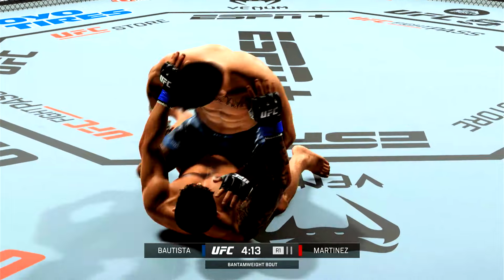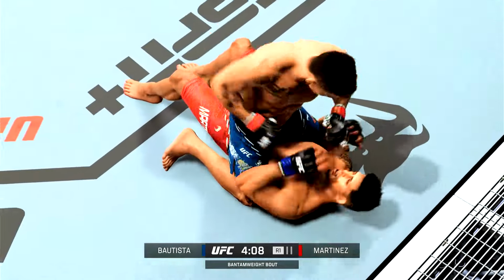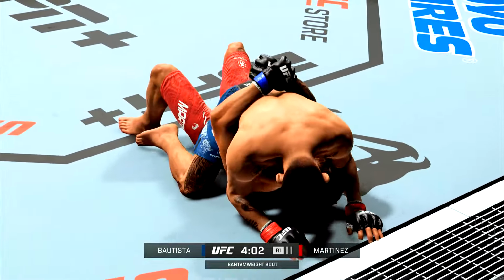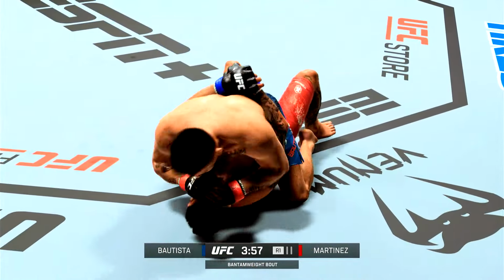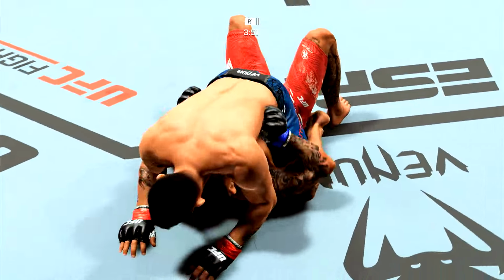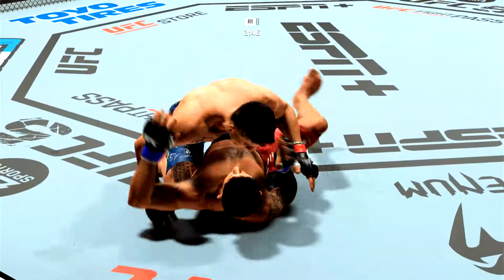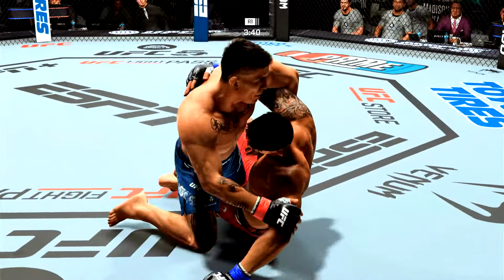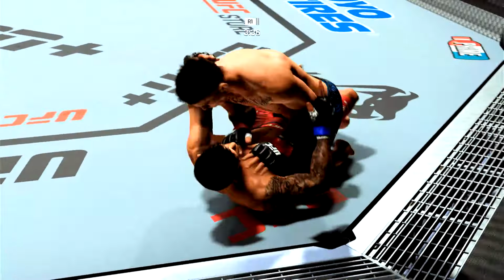Working off of his back here. Looks like he may try to hip escape. This is where he wants to be. A fierce elbow. Oh, big elbow. All right, he continues to bully his opponent here, really manhandling him on the ground. Oh, right into mount. Big ground and pound.